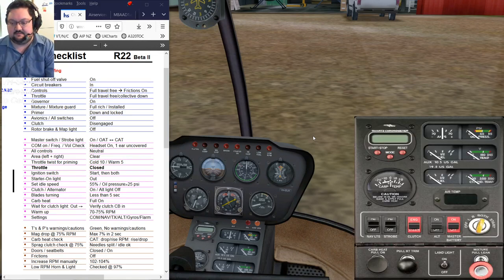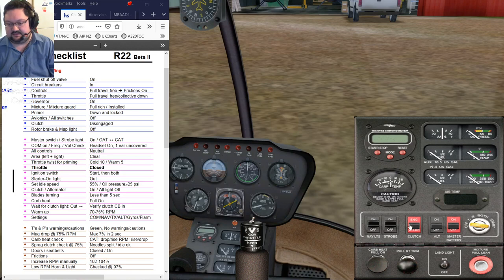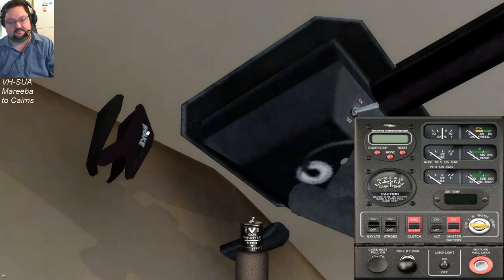Okay, number six. Throttle. Works fine. Collective. Looking good. Mixture fully rich. Done. Primer is down and locked. Avionics off. Clutch disengaged. Rotor brake. Rotor brake, there it is. That's on. That's off.